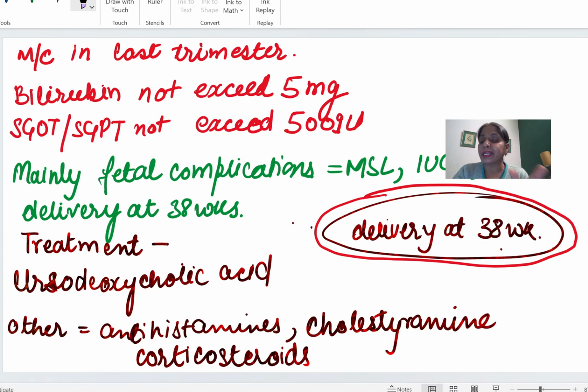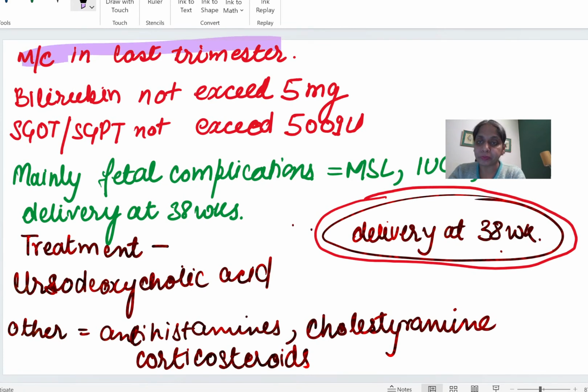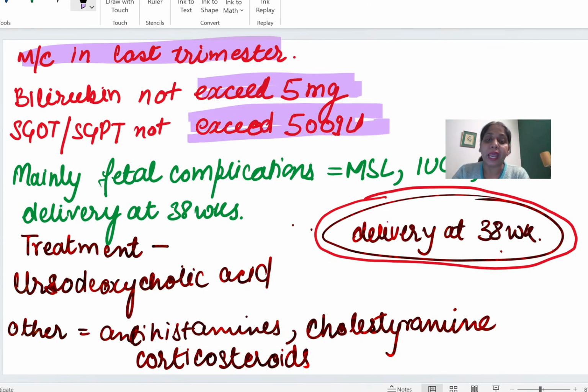Now, what questions are asked regarding cholestasis of pregnancy? It is most common in the last trimester. Why is it so? Because in the last trimester, the fetus is at a high fundal height, so it puts a lot of pressure on the liver. That's why bilirubin does not exceed 5 mg, and SGOT, SGPT, which increase due to cholestasis, do not exceed 500 international units. So you are going to learn this.